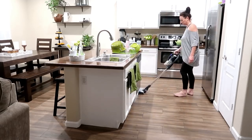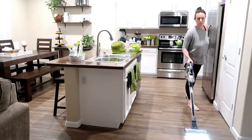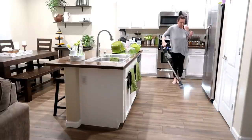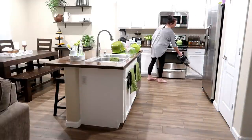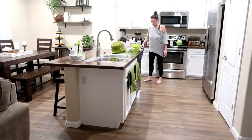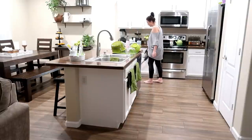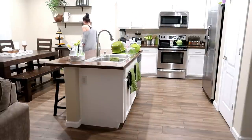So now that all the food is put away and the dishes are done and the counters are wiped off, just gonna do a quick once over of the floors. Every night I would typically sweep the floors to end the day, but we now have this cordless Bissell vacuum that makes it so quick and easy. Absolutely enjoying this part of the evening.